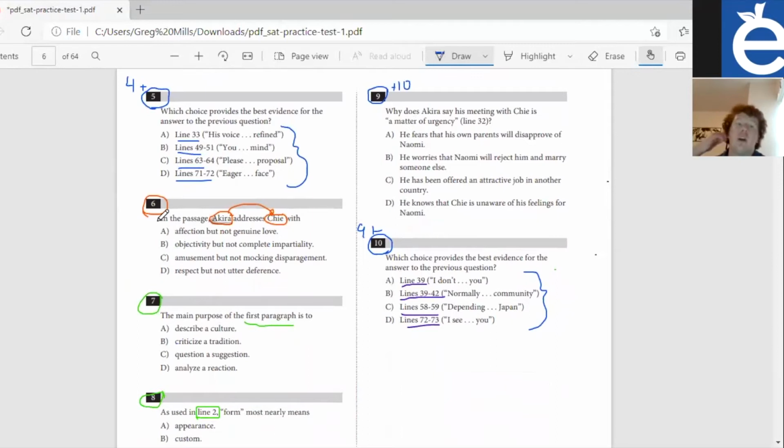All right, let's go to number 6. Number 6 is an example of a more open-ended, interpretation-based question that does not have a paired evidence question. "In the passage, Akira addresses Chi with..." So this is asking us about how one character interacts with another. They have not given us a part of the passage to look at. They don't give us any line numbers. They don't give us any context. They just have this question about how we interpret how these 2 characters interact. So this is one we want to skip and come back to, because we're going to have to dig through the passage, identify the information, and synthesize an answer. It's not very detail-oriented.